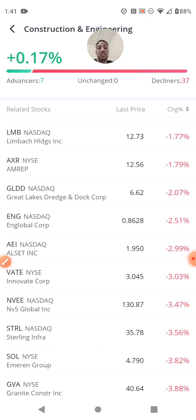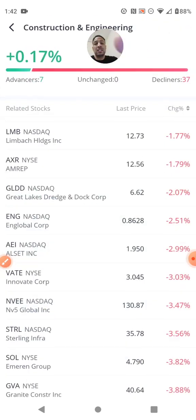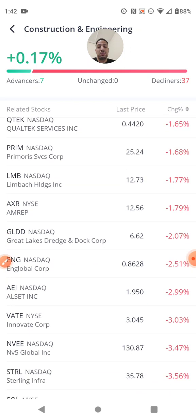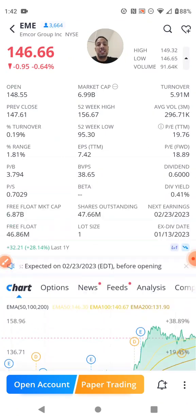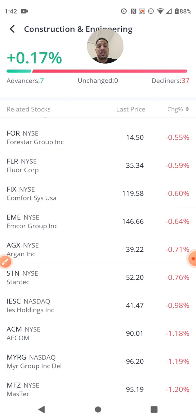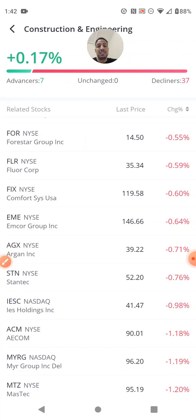I just want to see market caps real quick. So they're a $2.4 billion company. So this is a smaller company, yet around the same price range. Next one up, we have EME, 6.9, so a little bit smaller. And price is, see, smaller companies and still about the same price. I'm pretty shocked actually.